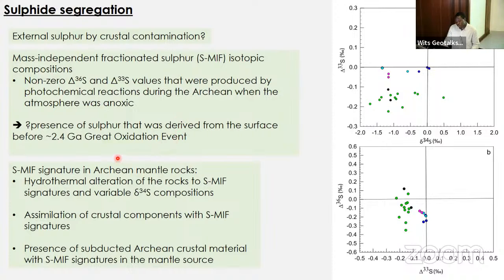One way of explaining this, the easy way, is to attribute them to hydrothermal alteration. We did see evidence of alteration after the emplacement of the Klipriviersberg or the Ventersdorp supergroup. Fluids coming from the past sedimentary rocks percolated through the Witwatersrand sequence and introduced these surface sulfur isotopes into the Klipriviersberg LIP. Another way is assimilation of crustal components by the magmas of the Klipriviersberg. Another explanation is that the source assimilated a subducted slab that was carrying these signatures.